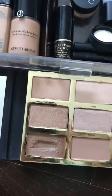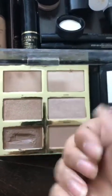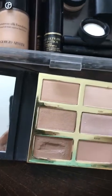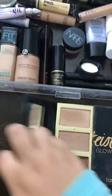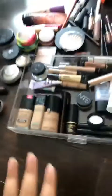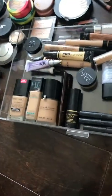Don't mind my dirty nails. I've been cleaning out my makeup, so they're a little dirty. And yeah, so this is actually a go-to palette for me as well. It's kind of an unconventional way to do my favorites, but I haven't done a favorites video in a long time, so I'm gonna just do an overhaul favorites is basically it.